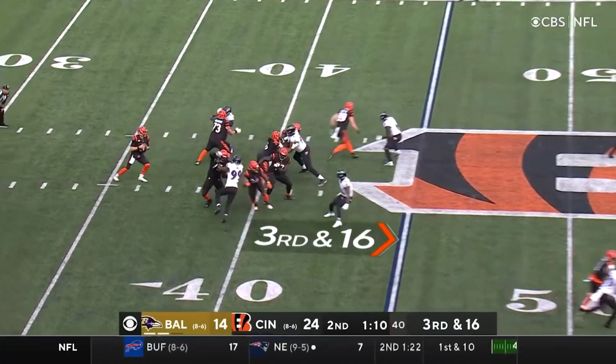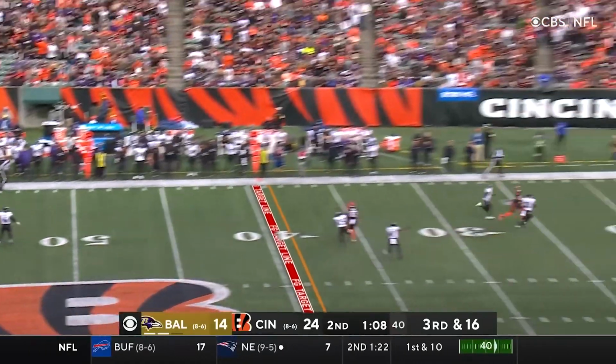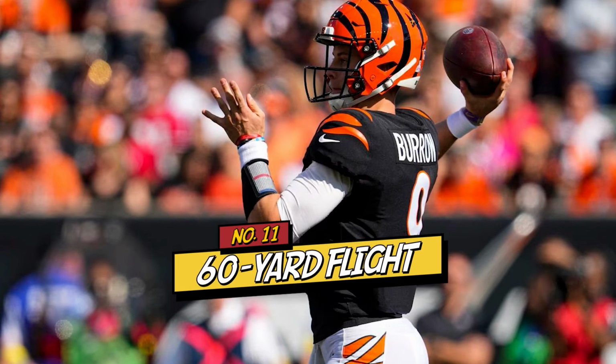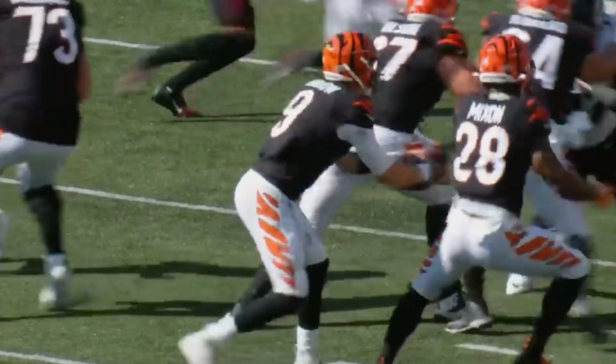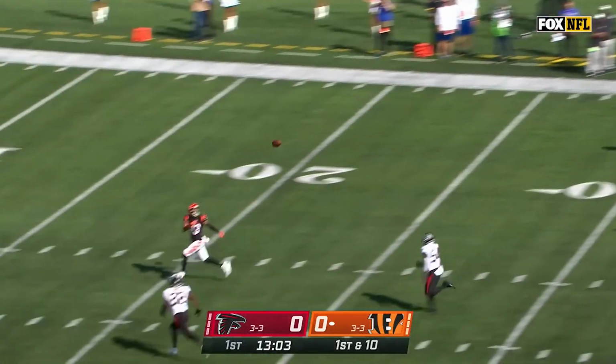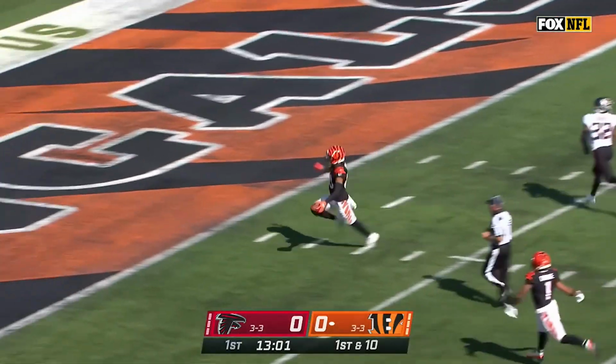But really, how far can a quarterback let it fly? Maybe he might be able to do 60 yards. Number 11, 60-yard flight. Joe is cool about a challenge, and here is that time he sent a ball flying for 60 yards against another bird. Yeah, the Ravens couldn't catch it, so he went even further against the Atlanta Falcons.